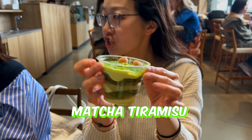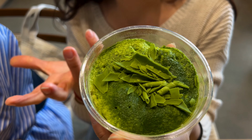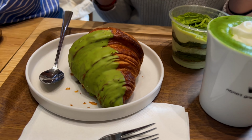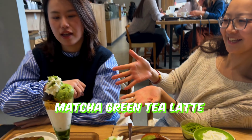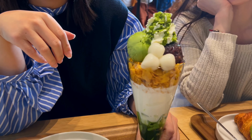It's a matcha tiramisu. Matcha tiramisu? Coffee flavor and chocolate flavor, but this is matcha flavor. Oh. And this is matcha croissant. It looks gorgeous. Wow, it's cute. I know. And this is a matcha green tea latte. And I have one of the classics. Oh my God, this is so amazing.